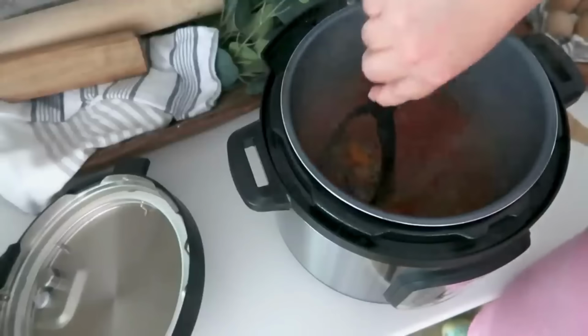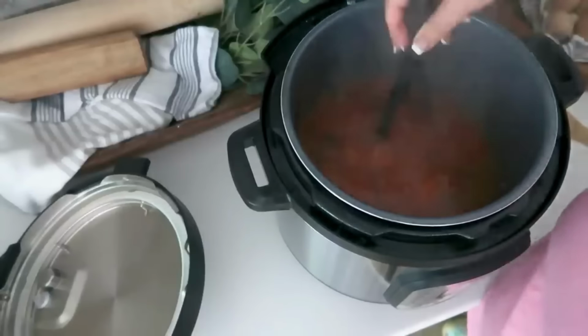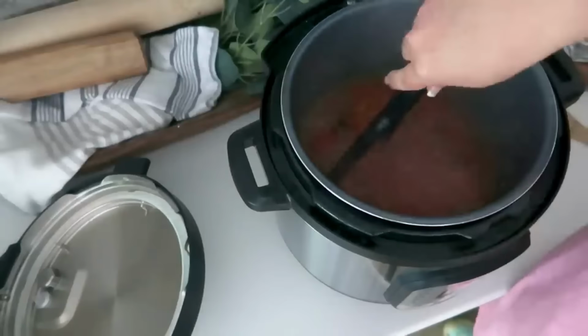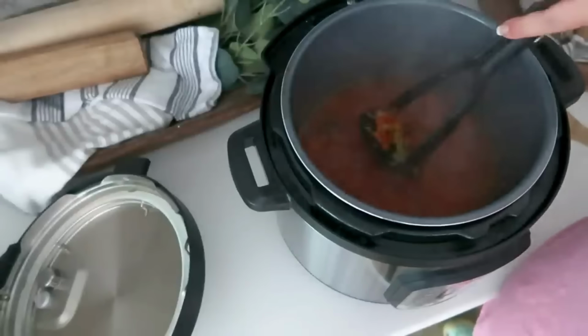I also totally just lied to you. The recipe calls for adding the soup into the roux beforehand, but I don't do that. It's okay. It works anyway.